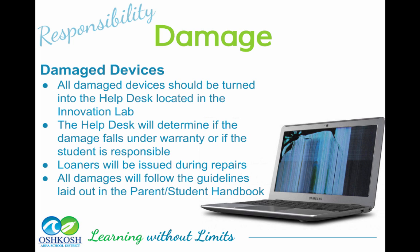If there happens to be a third claim, you might be responsible for the full cost of repairs and replacements, and there may be disciplinary action that has to be taken. The district will reserve the right to charge for the entire replacement cost if negligence is determined to be the cause. Students may not take their devices elsewhere for repair. All repairs must be done through the district help desk.